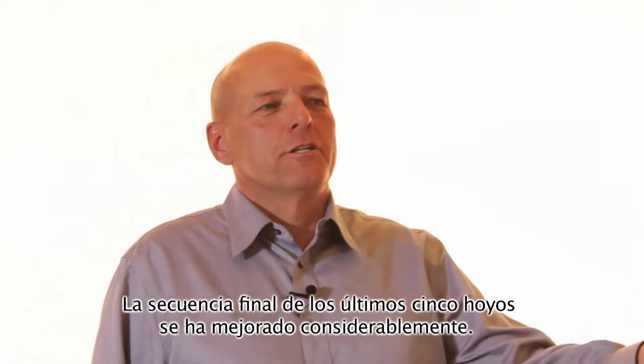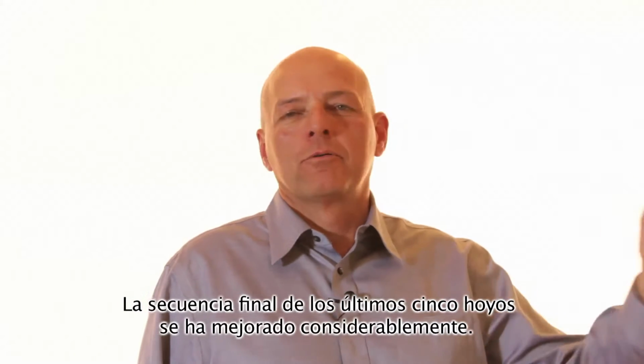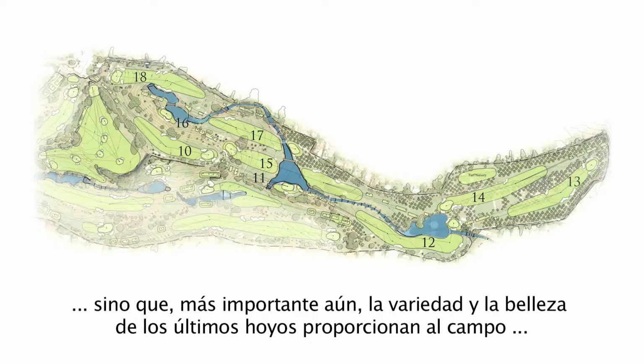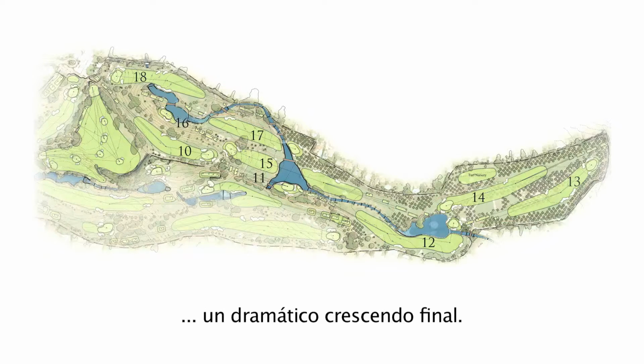The finishing sequence of the last 5 holes have been improved dramatically. Not only have the green to tee walks been significantly reduced, but even more importantly, the variety and beauty of the finishing holes provide a dramatic crescendo to the course.